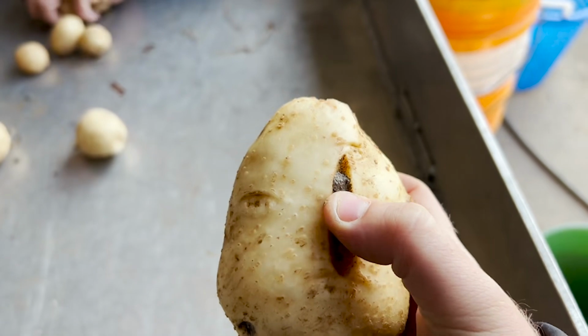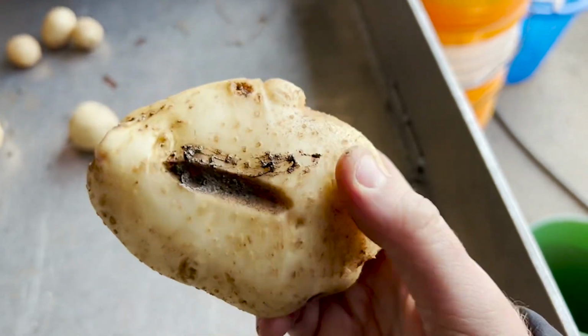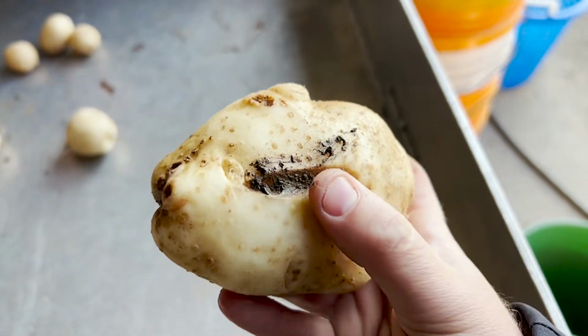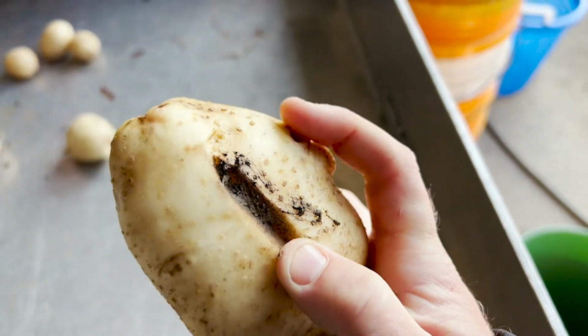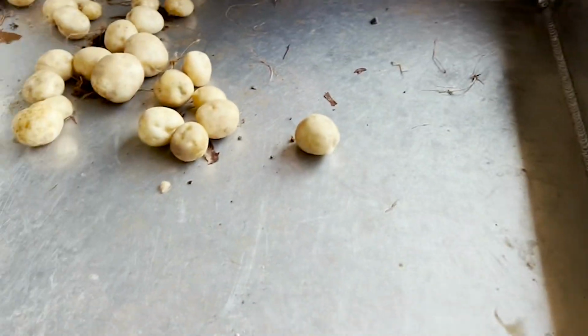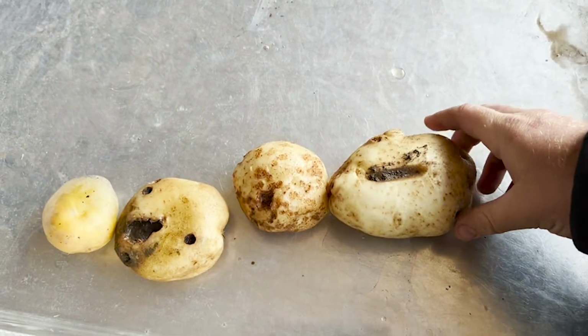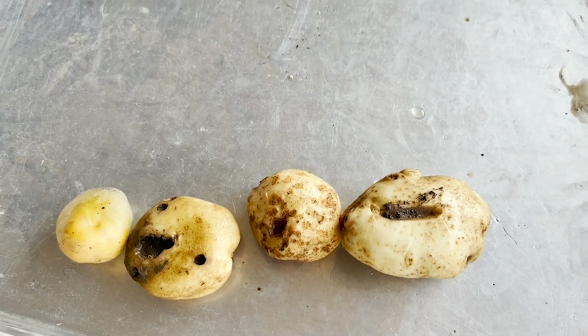Lastly would be a growth crack like this. It's kind of a sign of stress. This is more of a physiological problem here, but again is a reason for culls. Also some scab here, but that's just a pretty good look at probably our 4 main cull categories right now.